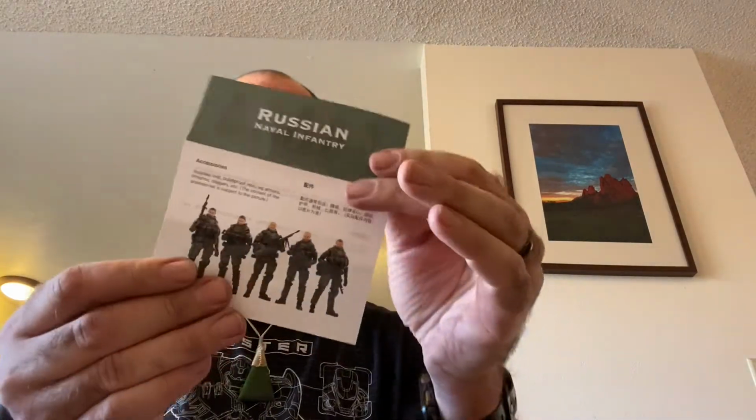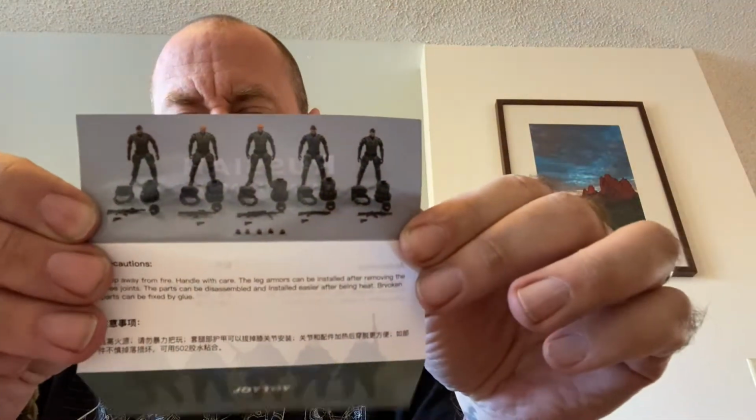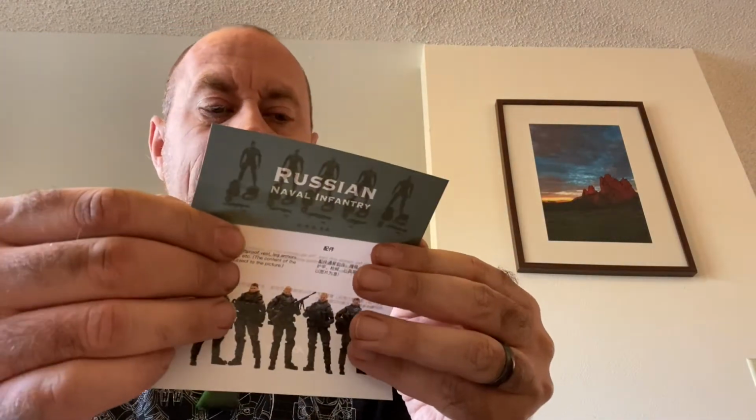All right, so the little packaging insert that comes with every set. Russian Naval Infantry on one side, Joy Toy on the other. Picture of the team together. Picture of the guys with all their gear off. Remember, all their gear is interchangeable. If you want to take the gear off, I highly recommend heating it up with a blow dryer for a couple of seconds to soften everything up, soften your joints up, and it will make the gear more malleable so you can remove it. So let's have a look at the figures.